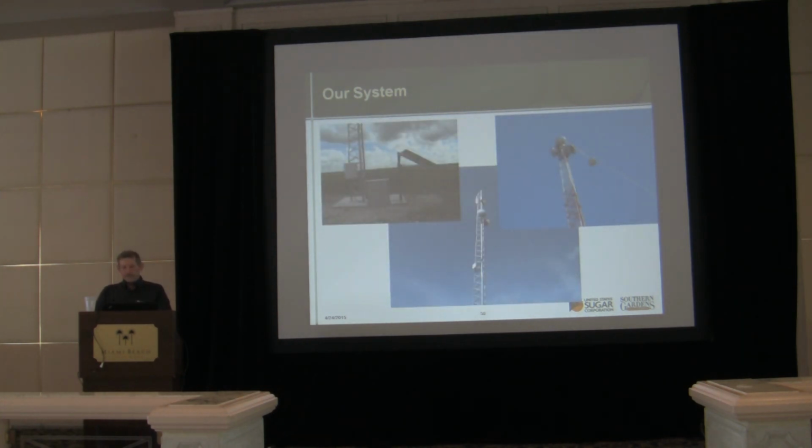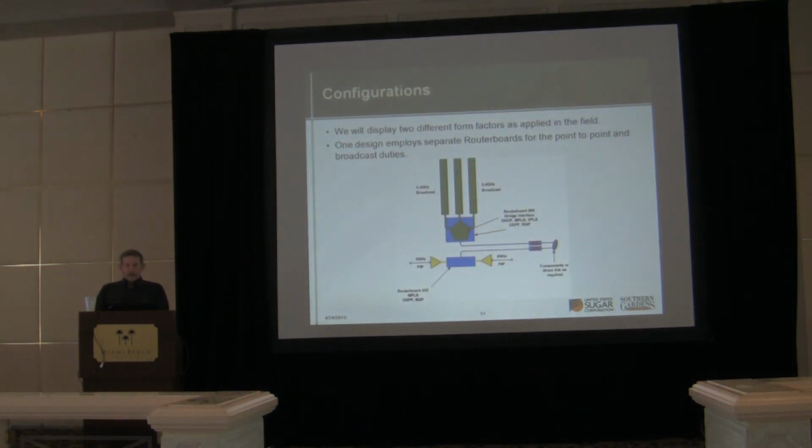And this is just a look at some of the build, the site makeups. We've got some 50-footers, solar powered, where we don't have line power, and a 120-foot self-supporting tower. That's the one up on the upper right, and then that's another 50-footer down there. There are a couple of form factors we used when we built this. This is one of them that we're getting away from, where I used RB800 and a 433H below for the point-to-points. And then you see the sectors and how they're bridged in.